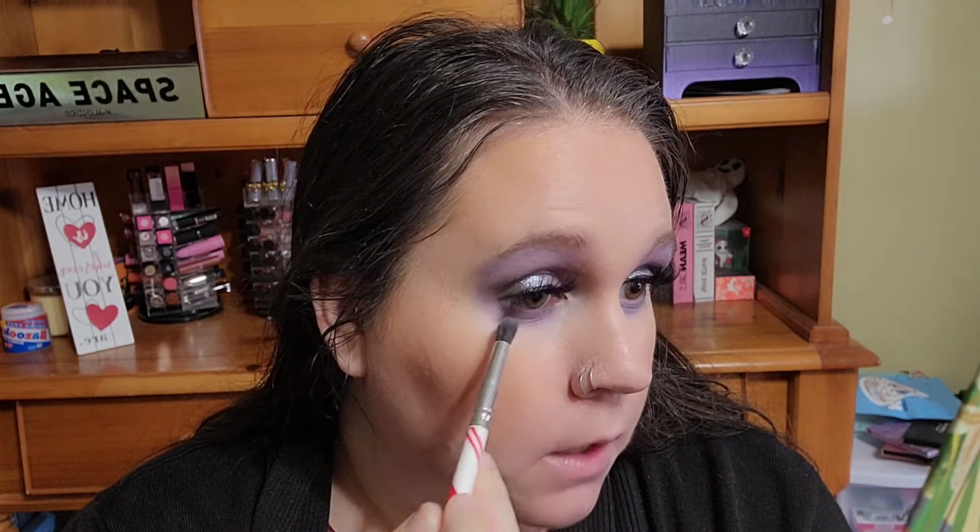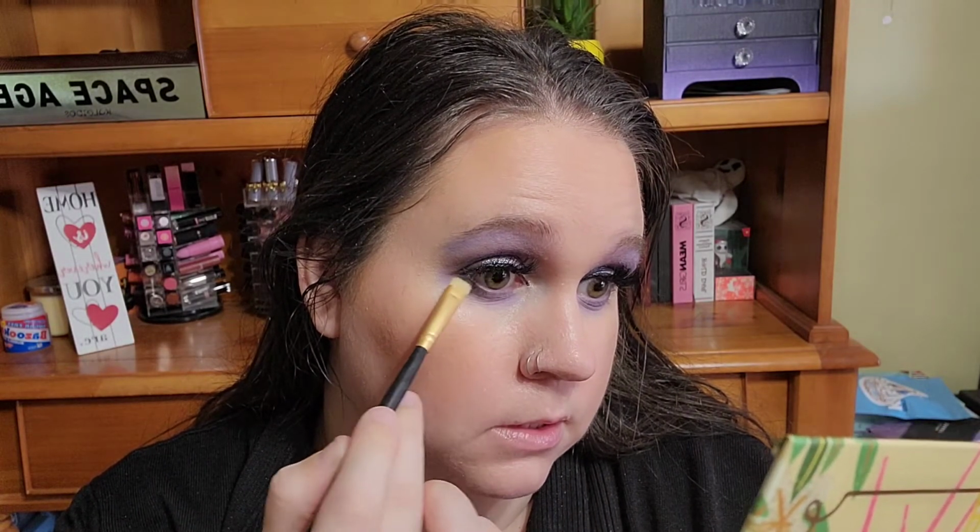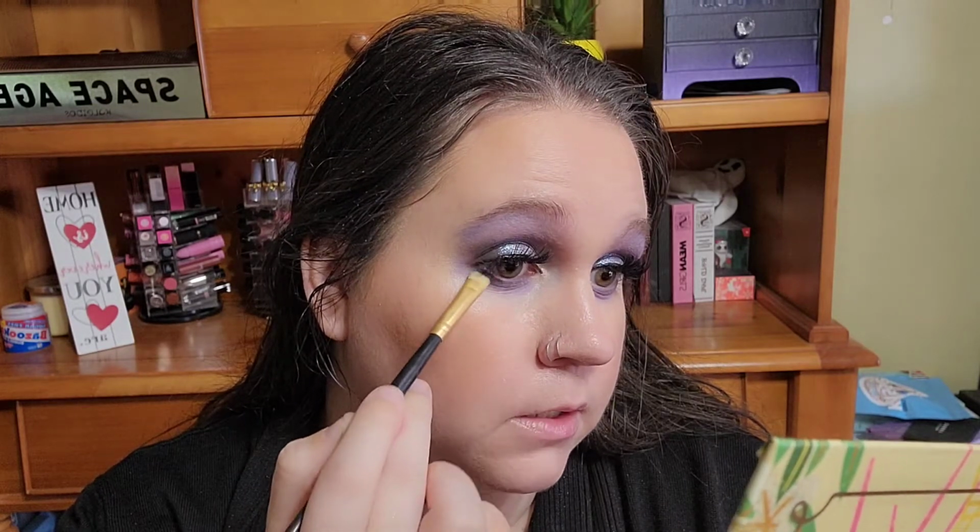Obsessed. The Marche De Provence, and just make that a little bit closer to the lash line. Last for the matte is going to be that Alps. And just smoke that a little, just up close on the outer third of my lid.